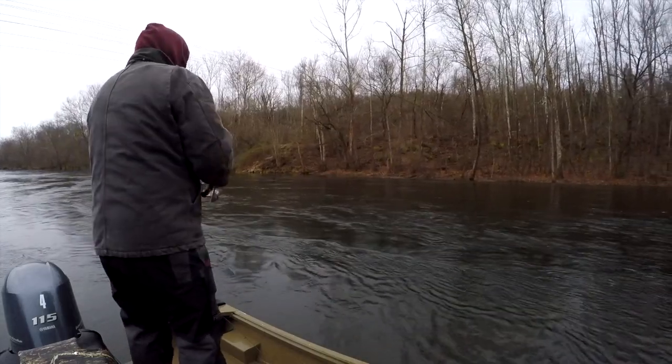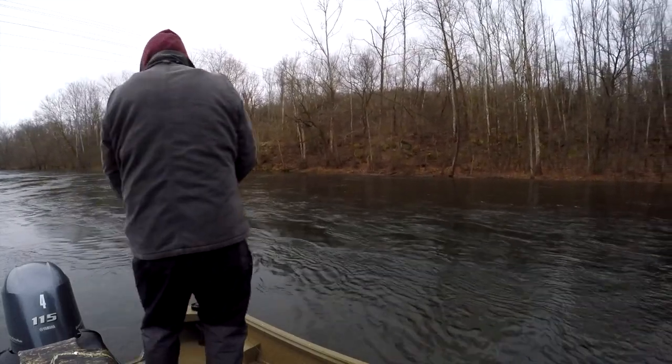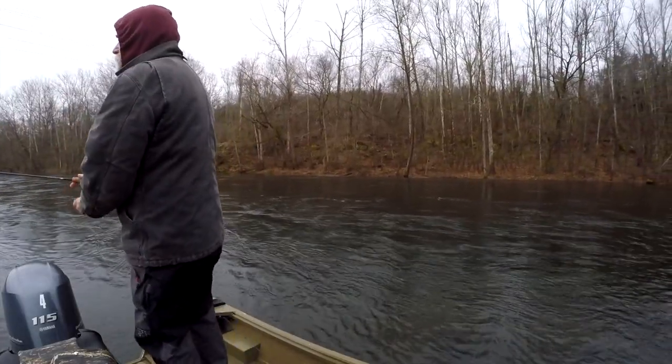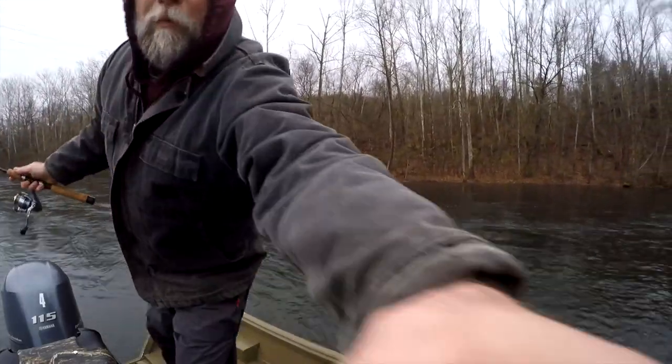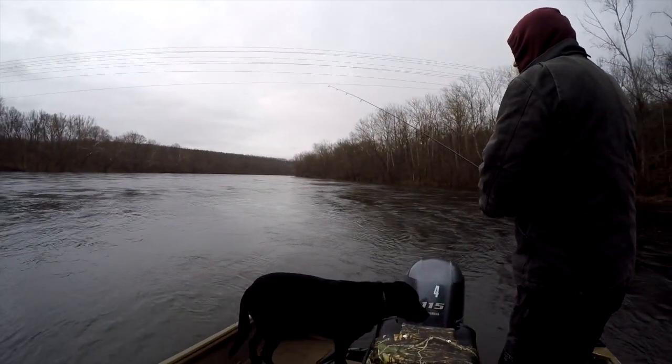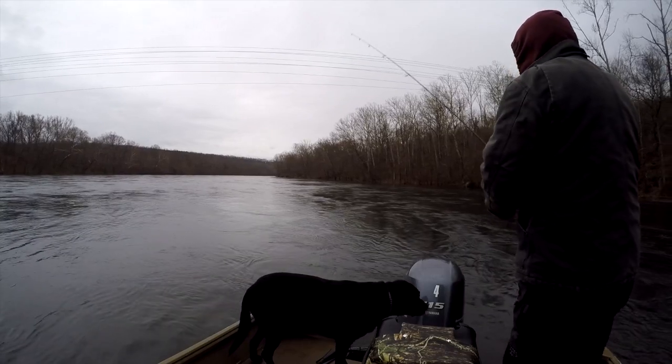Oop. One picked it up. Almost back of the boat. Let's throw out this other side. I got my camera pointed. There we go. And my boat's really starting to swing now.